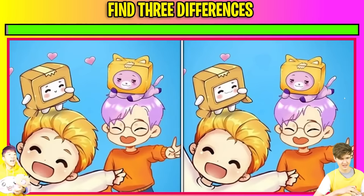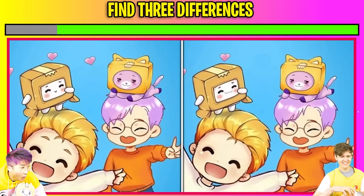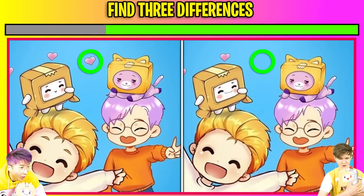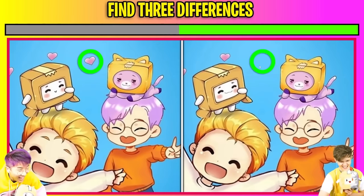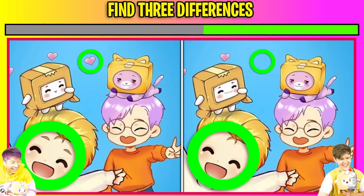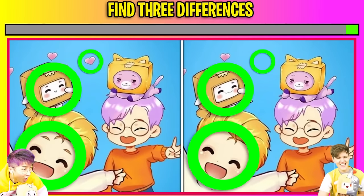Pretty lit, huh? Now we gotta find three differences in this LankyBox puzzle, guys. Wow, it's us. Okay, I see one right away. Boxy's got less hearts here. Oh, right. Yeah, it's missing a heart. Okay, he's missing the hearts. Yeah, I see another. Adam's missing his eyebrows. Yeah. Okay, where's the last difference? Something about Boxy looks a little bit silly. His mouth is different. Yeah.